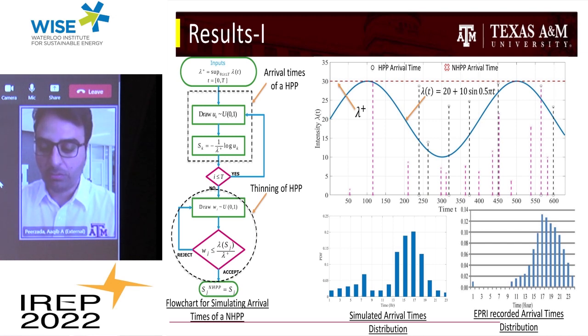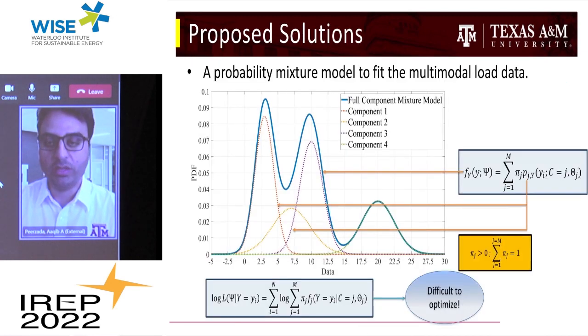Now, the second problem that we're trying to address is to come up with a model fit. We already saw that the EV impacted load has a multimodal distribution, so we want to come up with a more accurate fit to that distribution. One way to do that is to use a probability mixture model. And here's one example of what a mixture model looks like.